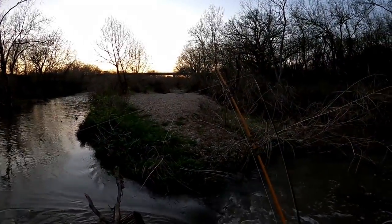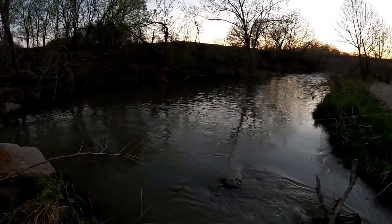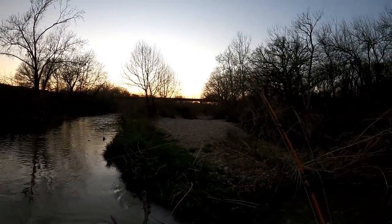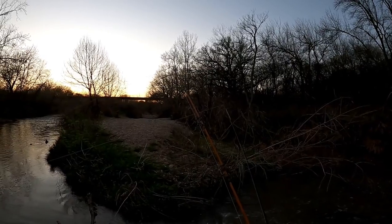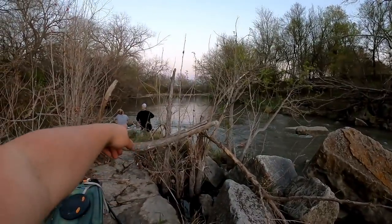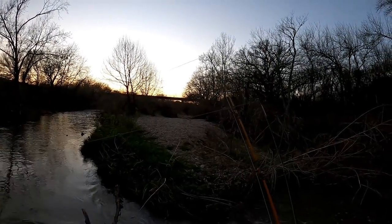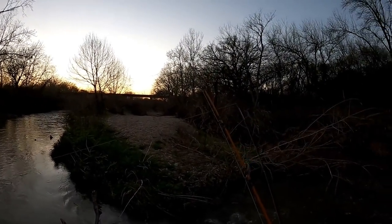Well, so far no fish. Tried a couple of different spots. The sun is setting, and I guess it's time to go home. I was hoping to maybe catch some dinner, but it just didn't work out that way. My brother caught one little fish, but it was a throwback. He was just too small, so I'm gonna try and get out of here before dark. So I guess we'll see y'all in a little bit.